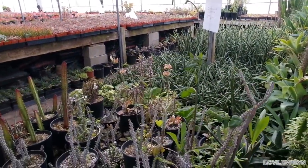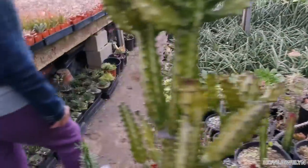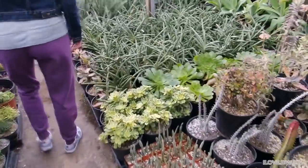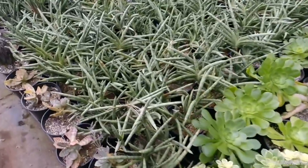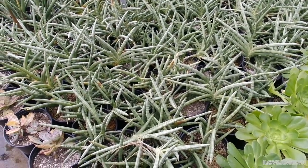Oh, okay, no. Okay, so now we got another problem, because we got to look at these now. It's a good problem to have. Because if we find one... These are really big, though. Look, those are $44 for these.